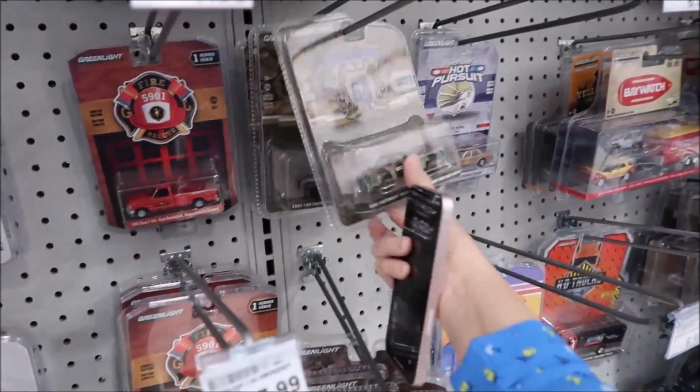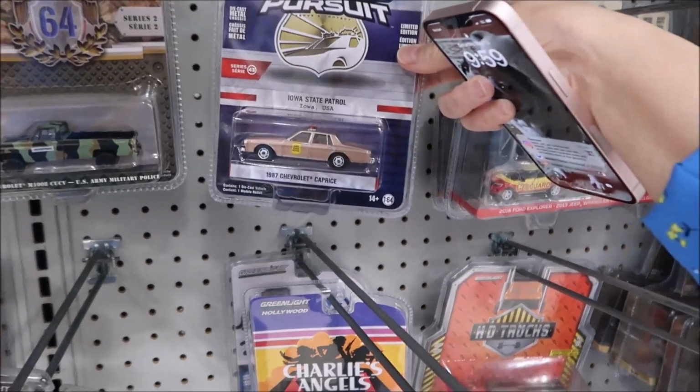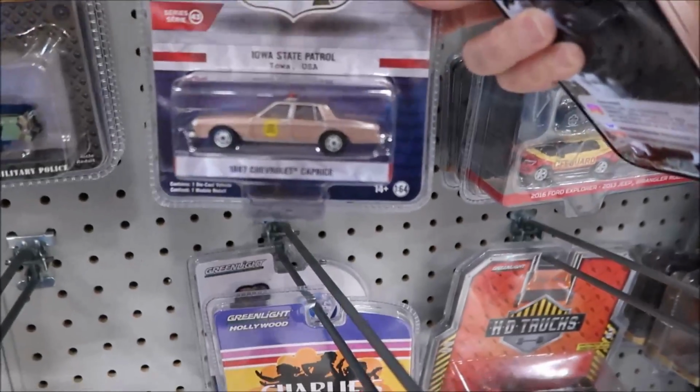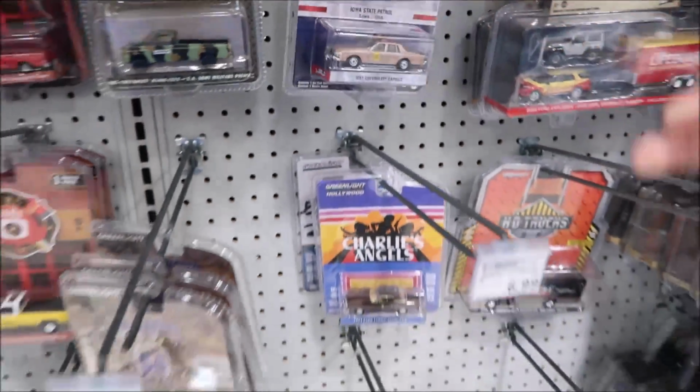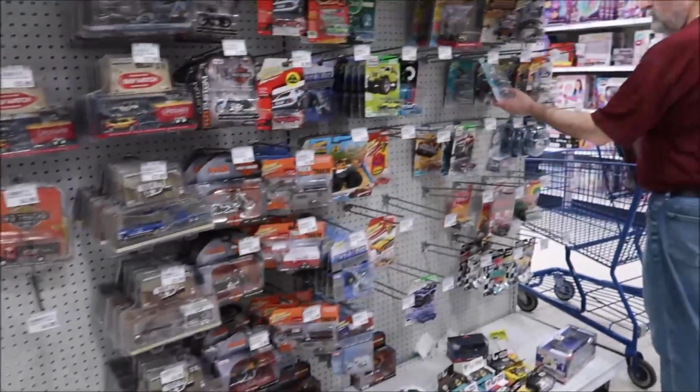I always like to look at these. And I was actually telling you the names of them, but of course you didn't get to hear me say them because the music was so loud. I think my dad used to drive a cruiser that looked a lot like that old one.